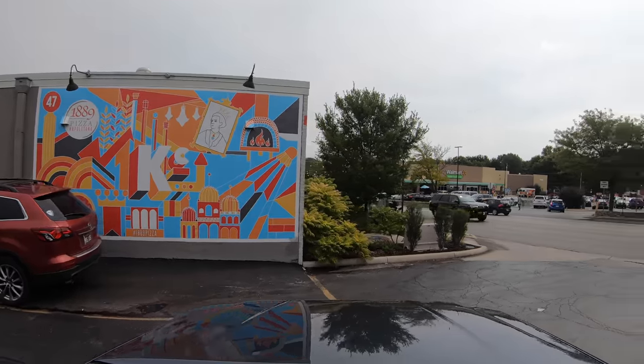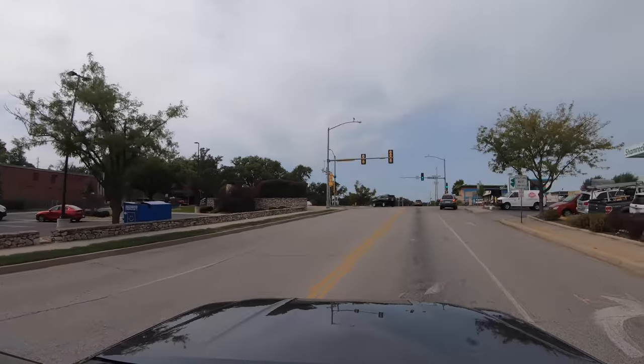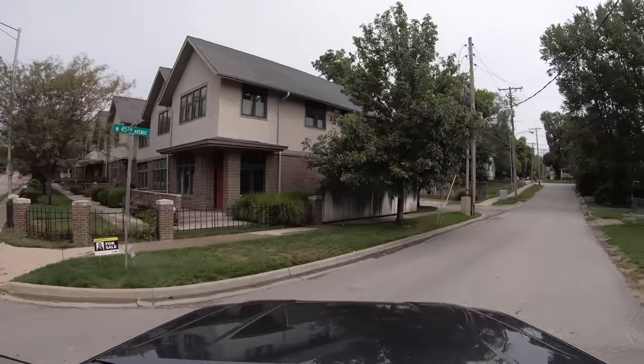Very nice meeting up with Kevin and Raina and finally trying some Kansas City barbecue. By the way, we're on the Kansas side of the city. And what I'm gonna do now is drive around town a little bit and see if we can see some of the things we're not gonna see, if that makes any sense. Once again, I'm gonna take some of the side streets to see what the neighborhood looks like.